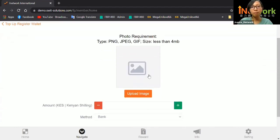my receipt here. And bear in mind for the receipt, the image file size must be less than 4 MB. If it's more than 4 MB, it can't be uploaded. So remember, it's less than 4 MB.